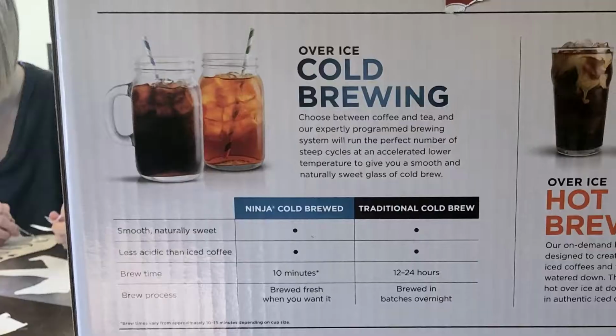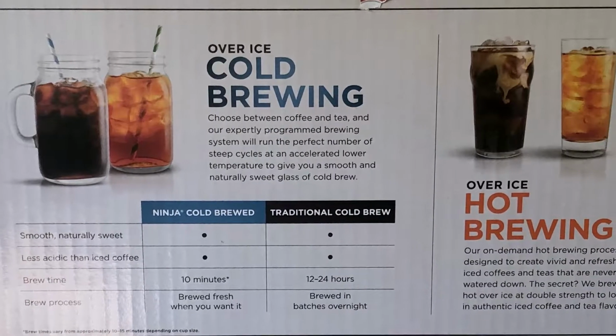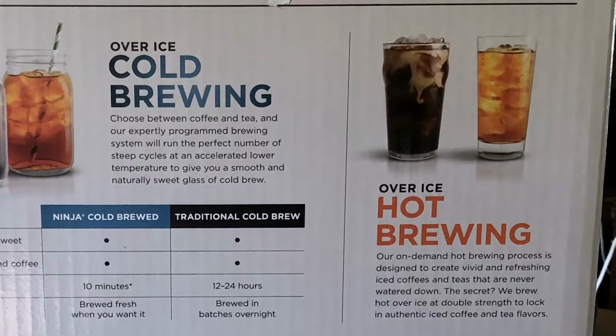And so when I saw that this had a cold brew function on here, I'm like, okay, that's really interesting because my previous one had an over ice. Okay, so the over the ice function that this one has and all the Ninja coffee stations have had, what it does is it brews the coffee hot, you pour it over ice, and it just doesn't brew as much. It makes for a stronger batch of coffee, and by the time it dilutes with the ice, hey, there you go, pretty simple. Cold brew is completely different.